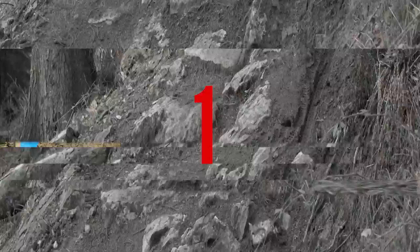5, 4, 3, 2, 1. Let's go. See you at the finish. Not if I see you first. I'm on my limiter.